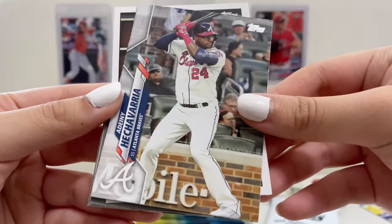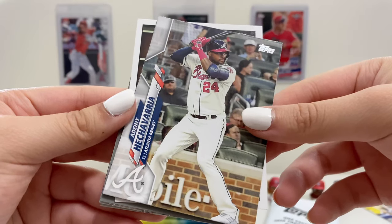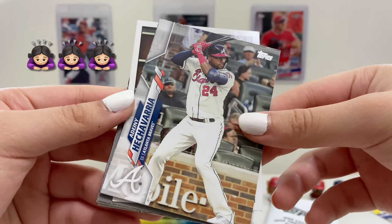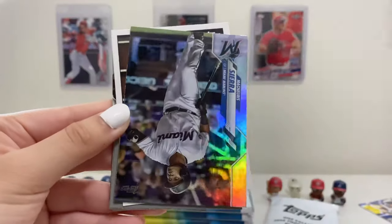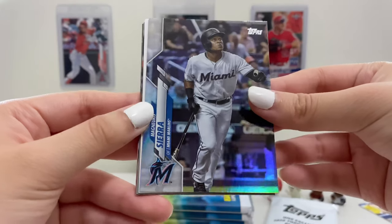I didn't say his name last time, but when I was going over the cards again, I spent a lot of time going over his name, so I'm going to attempt it right now. Apologies firsthand if I say it wrong. Adeiny Hechavarria? I apologize. I hope you guys are all right after I completely stumbled on that name.